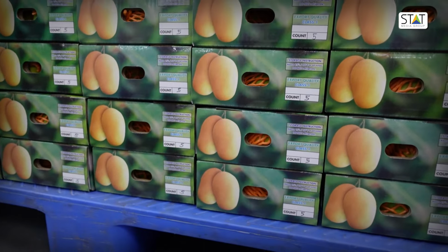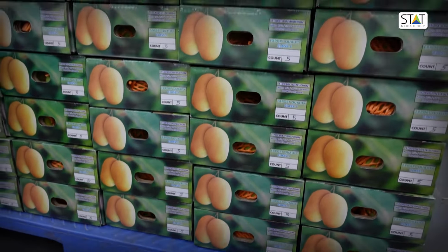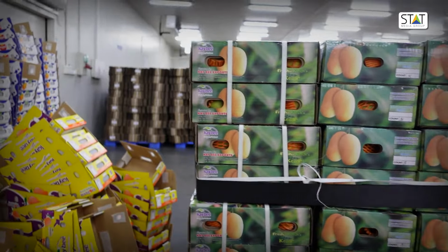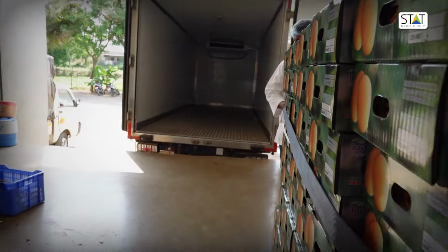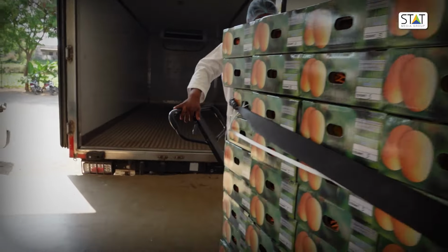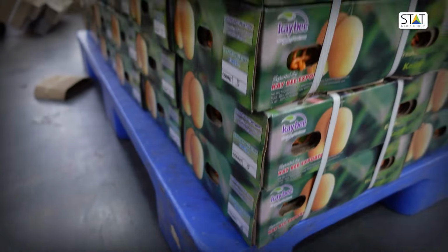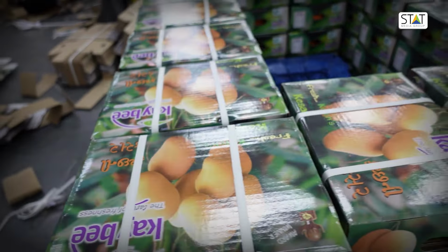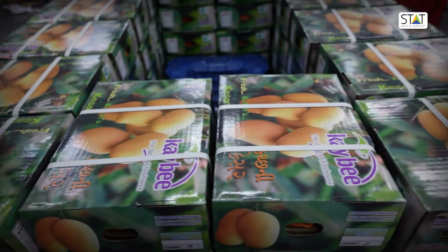Maintaining the freshness of mangoes during their journey to international markets is vital. These mangoes must be transported within a controlled temperature range of 22 to 25 degrees Celsius. It is crucial to avoid temperature excursions during transit to prevent spoilage and preserve their quality.